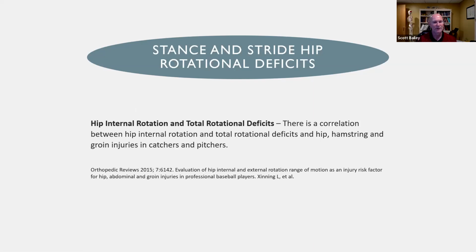This study was done in 2015. It's basically a review. It was Orthopedic Reviews, the journal. And again, I think this was also in China or Japan. And so again, hip internal and total rotational deficits. There's a correlation between hip internal rotation and total rotation deficits and hip, hamstring, and groin injuries in catchers and pitchers. So not only are you going to have an increased risk of elbow and shoulder injury, you're also going to have an increased risk of hip, hamstring, and groin injuries as well with that total rotational deficit.